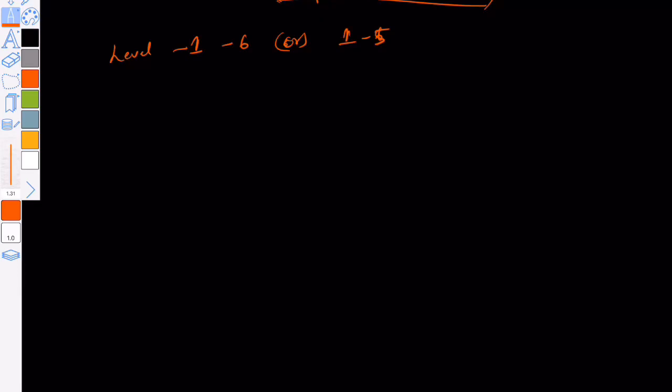A daily voice note or video will be posted, in which it will be explained which particular topic has to be done from which part. Level 1 has to be done from which area, level 2 from which area, and levels 3, 4, 5, 6 from which area, will be clearly explained by the respective mentor. You don't need to worry about that.